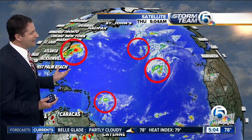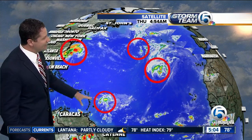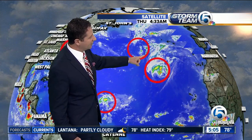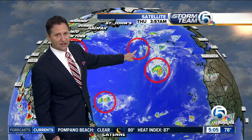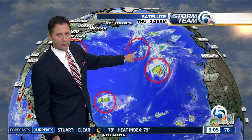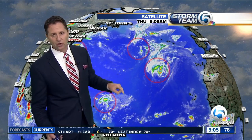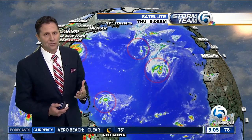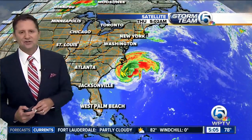By the way, just want to take a quick overview here, a quick look. You've got Florence here, Isaac here, what's left of Helene here, and this is subtropical storm Joyce, which developed yesterday out of that area of low pressure up there. It's not going to bother anybody, and in fact, Helene and Joyce are going to kind of swirl around each other for a couple of days before falling apart. The forecast for Isaac is very interesting, which we'll look at in just a moment.